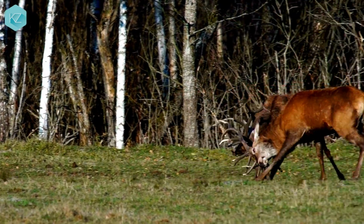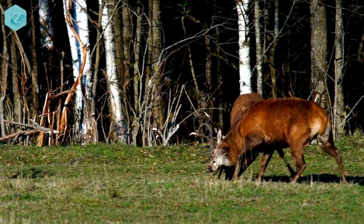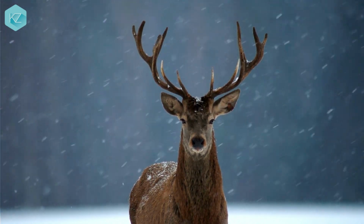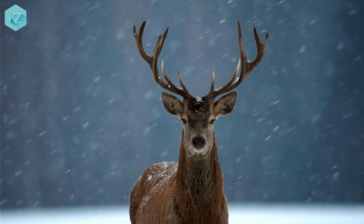During the rutting season, male deer engage in impressive antler displays to communicate dominance and attract mates. They make themselves appear larger and more intimidating by raising their heads high, pointing their antlers forward, and displaying aggressive postures.